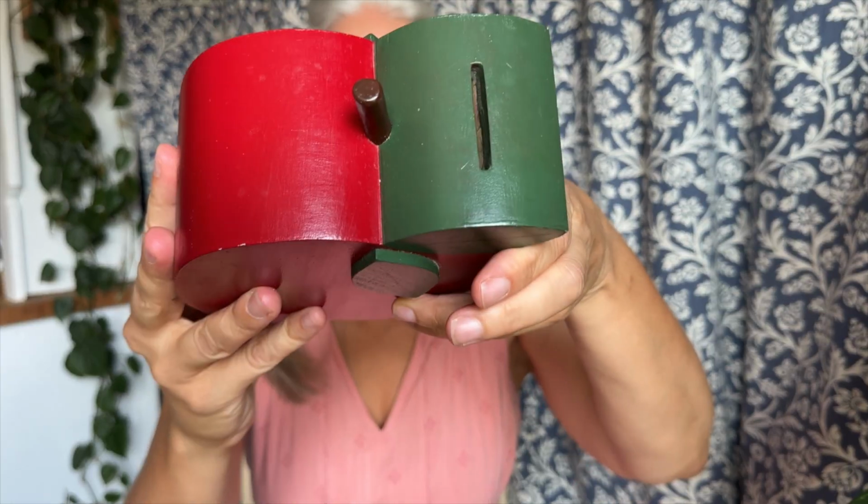That just started off the vibe. I showed this a little bit earlier. It's adorable. It's a little apple bank. Isn't it the cutest? It's wooden. It has a little cork that goes into the bottom. The coin slot is right here at the top. And I just thought it was so precious, and it's super cute to have on a shelf. This is just the cutest thing. So we're definitely in an apple theme, you can see.